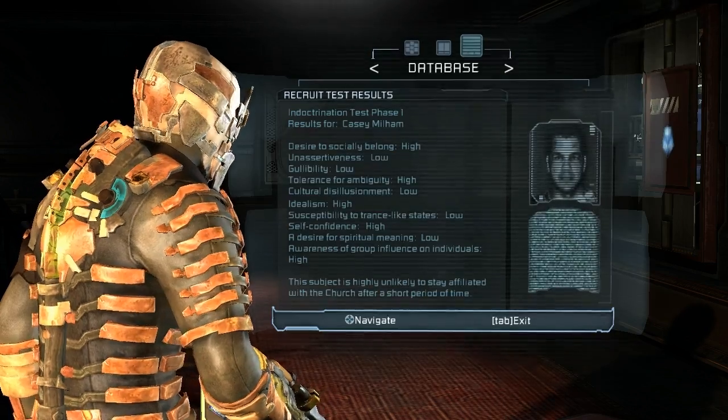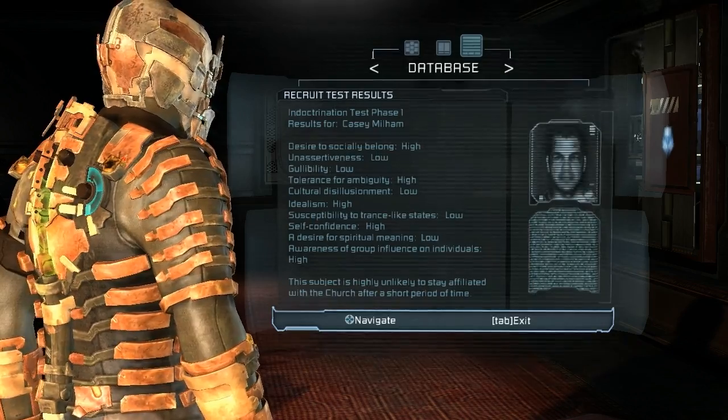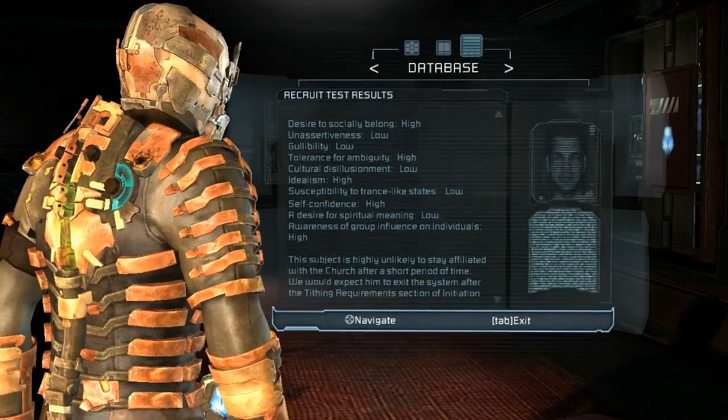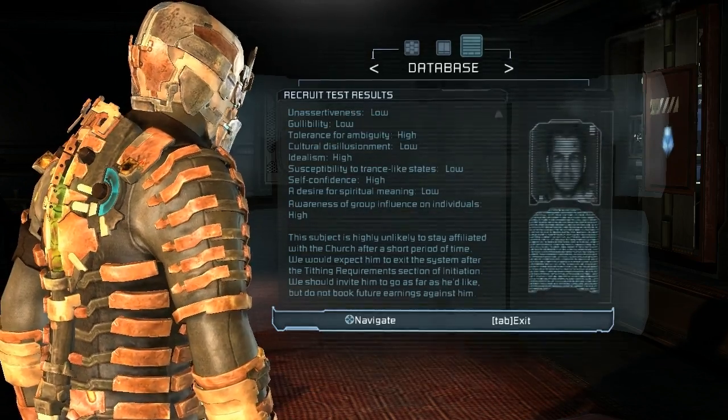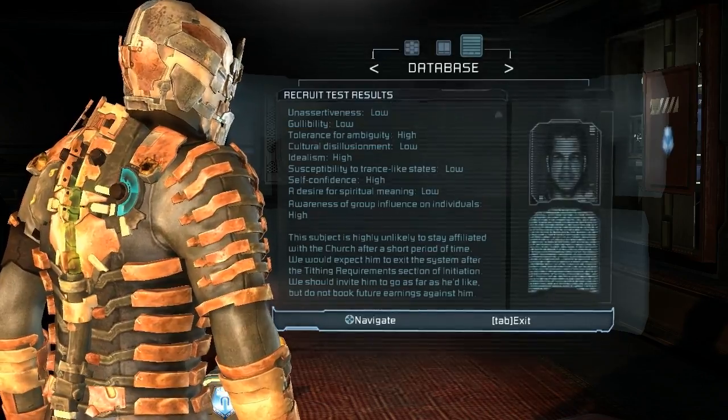Also, just some test results from the guy that probably won't finish his indoctrination process. He's a bit too normal and not susceptible to crazy trances. Good on him, even though he's probably dead now.